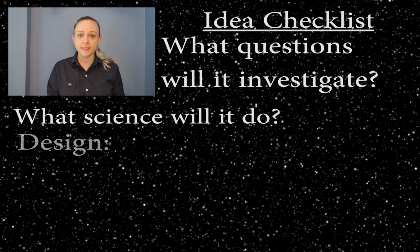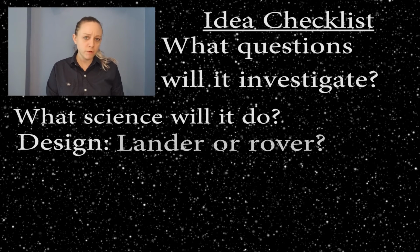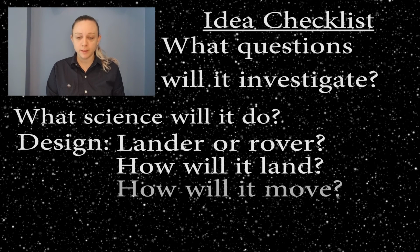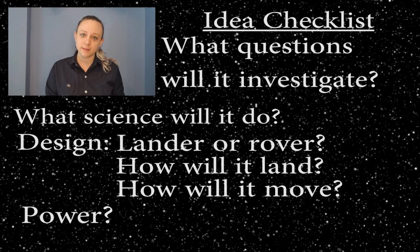Don't forget that design is important too. Lander or rover? How will it land safely? If it moves, how will it move? Landers and rovers are powered by solar energy, and Mars is prone to dust storms. How will your lander or rover keep dust off of its solar panels?